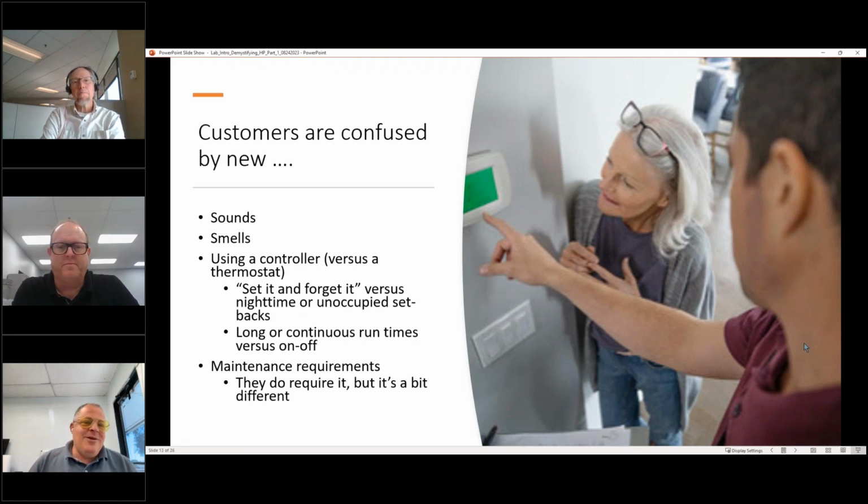Well, you have to teach the homeowner how to use that dry function. Otherwise, they won't really understand when and why to use it. They think it's like a dehumidifier for the winter. It's not. It's a better air conditioner on a 78-degree humid day or an 82-degree humid day.